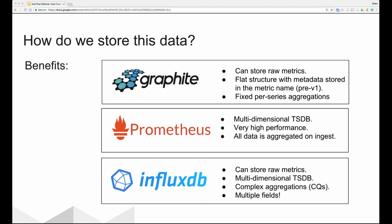So enter InfluxDB. We had investigated InfluxDB in the early days as a storage solution for another logging project, so we knew it was fairly capable. And with InfluxDB, we had the benefits we saw in Prometheus with the tagged metric system, without the trade-offs of immediately aggregating. And on top of this, we could store multiple fields per row. So lots of useful context could be stored along with the metrics.